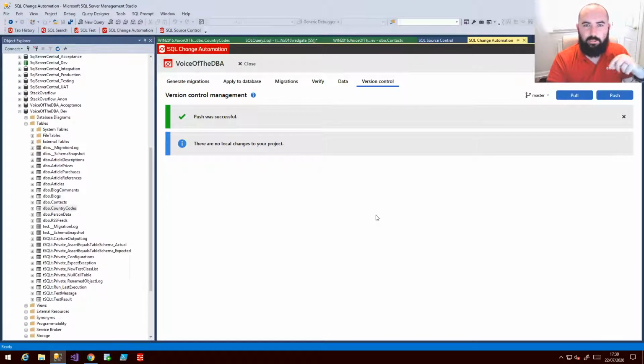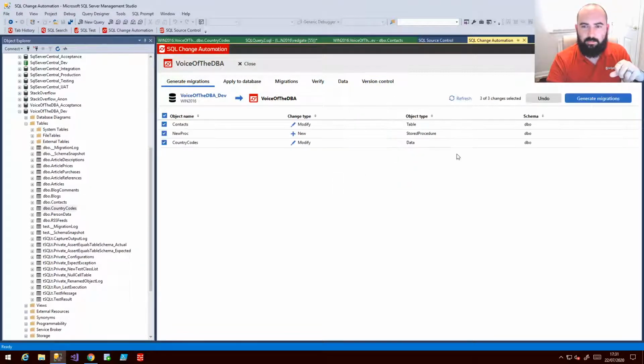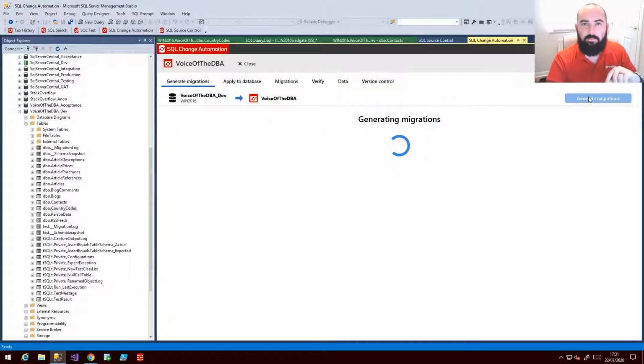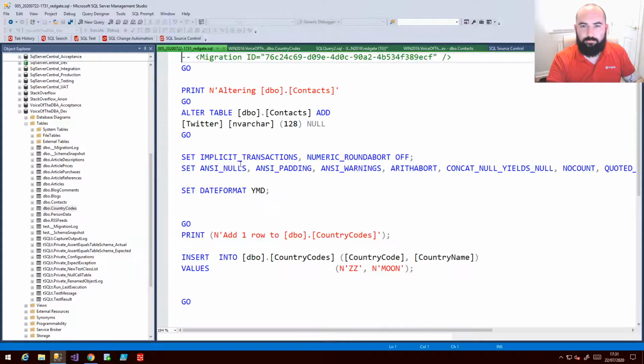And now I'm going to come to my Change Automation plugin rather than my SQL Source Control plugin. And going to the generate migrations button, we're going to be able to kick this off. You can see here we have 3 changes. Once again, if I was working with SQL Source Control, this would look very similar. We'd have 3 changes, we'd be able to break those down and identify exactly what's happened in between. What's different though, is that instead of committing straight from here, I'm going to hit generate migrations. And that's going to take my changes and wrap them in a SQL script.